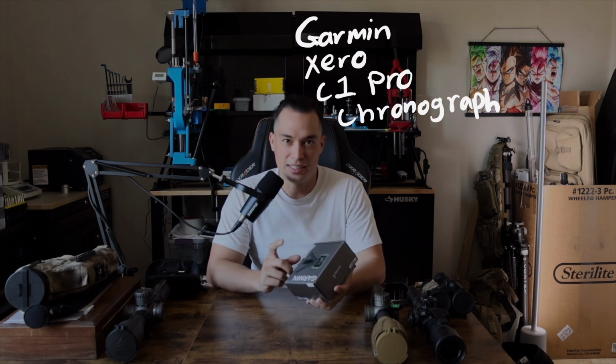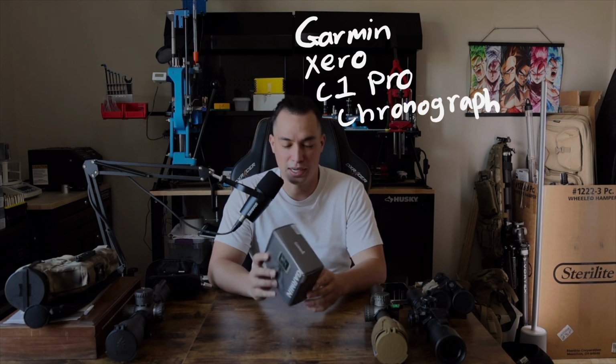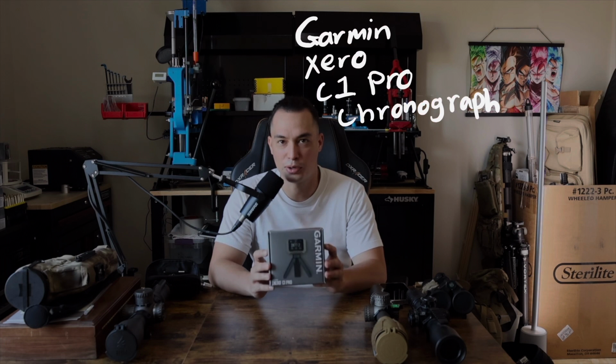This just landed today. Kind of surprised FedEx would drop it off on a Sunday, but shout out to FedEx, right? This is the Garmin Xero C1 Chronograph. There's been a lot of hype around this thing. It is deemed to be the Labradar killer, the MagnetoSpeed daddy. It's supposed to basically revolutionize chronographs and how we look at them today.